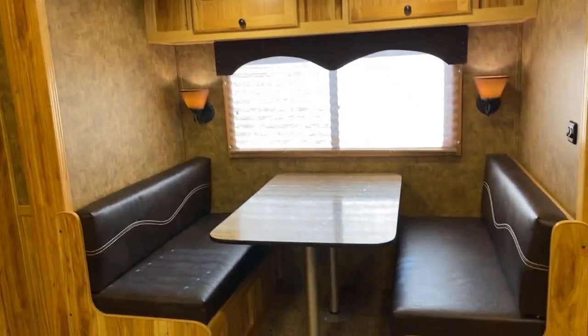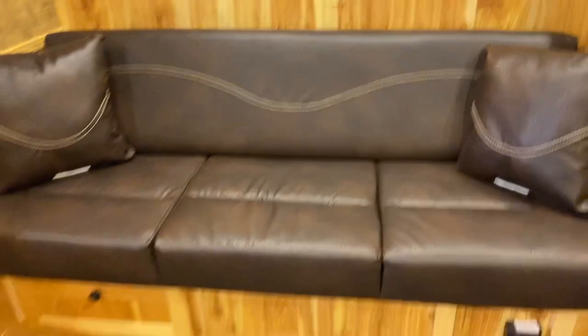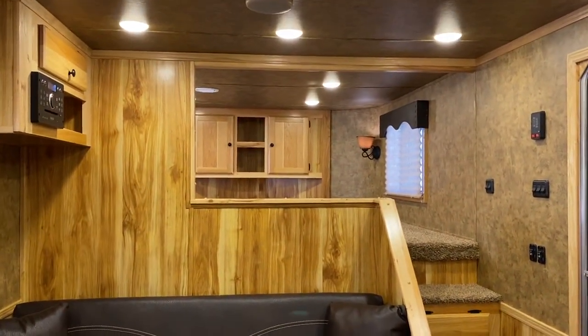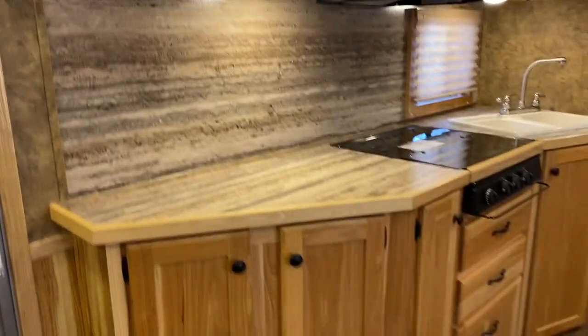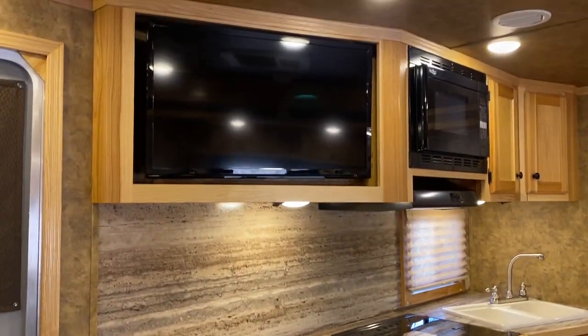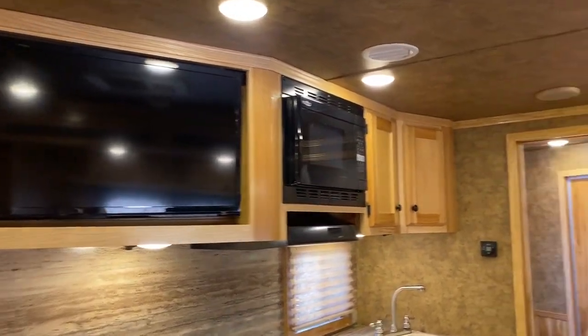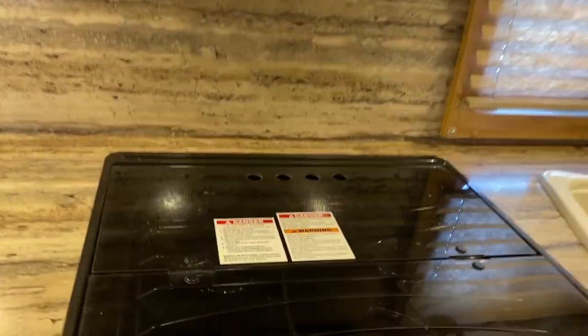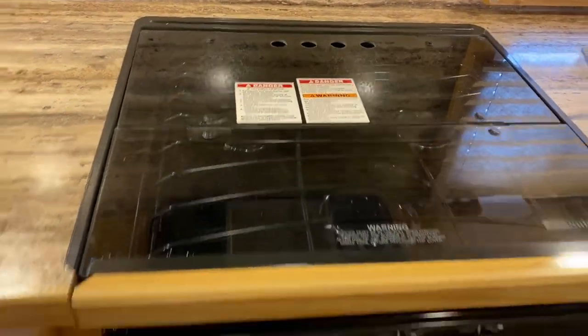You would have the sleeping place here in the dinette. You have a jackknife couch here. And then of course the bed area up in the nose. Steps up to the bed. This is an angled rear kitchen. So you've got the TV, microwave. You've got actually a 3 burner stove.